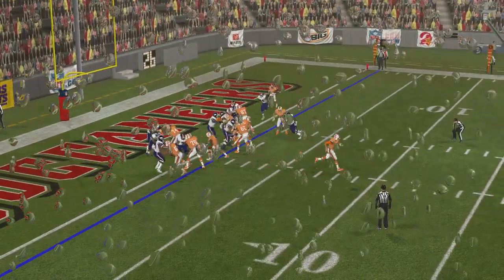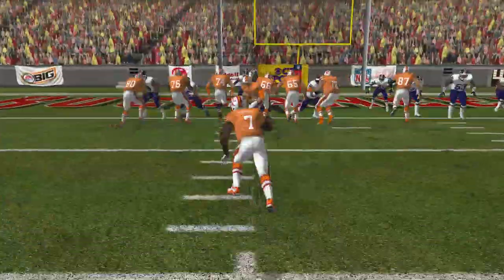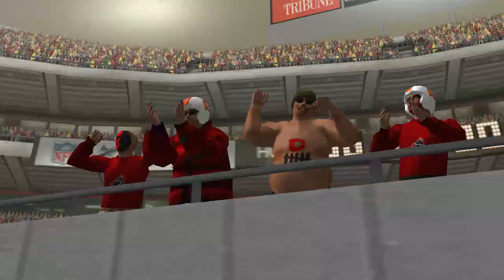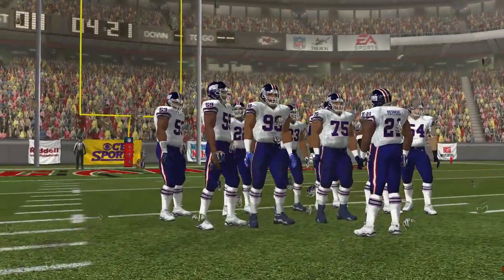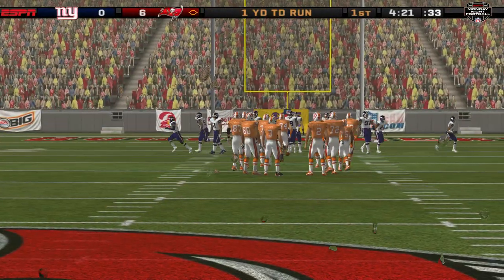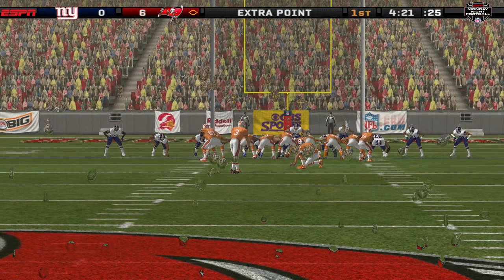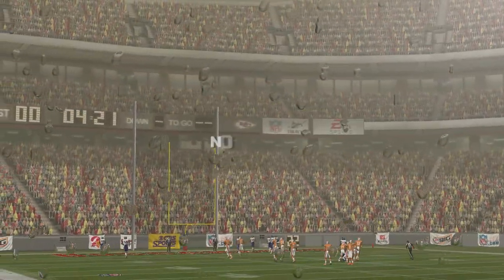Number 7, the lone back. Can he get there? And he gets in there. Touchdown. I tell you, they just knocked that defensive line backwards on that play. Watch it here. The offensive line explodes off the ball. The defense can't get any penetration, and the runner is in the end zone. The extra point is no good.